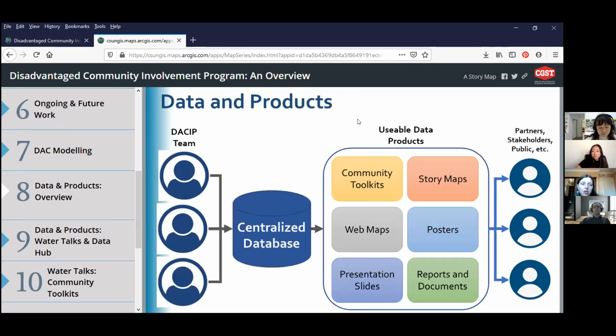All this information is contained in the data and all these different pieces of the project. We have organized it in a centralized database, but of course, what we don't want to do is just disseminate that information out to the public in its raw form. So we've worked on developing story maps, community toolkits, posters, presentations, and reports and documents.